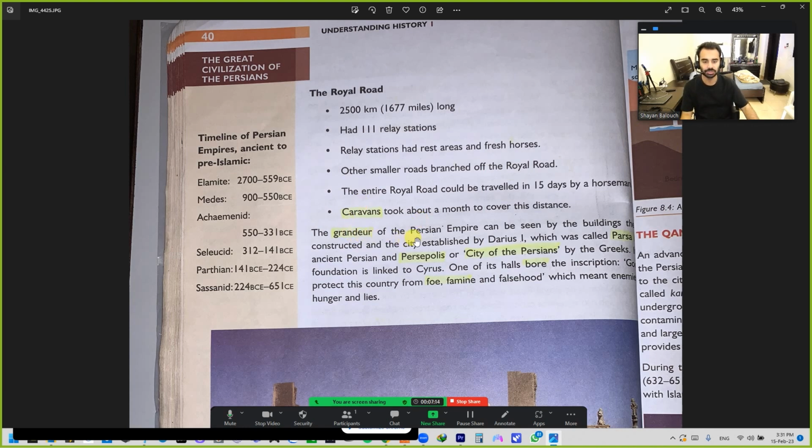The grandeur of the Persian Empire can be seen in the buildings and the cities established by Darius I, which were called Persa, ancient Persian, and Persepolis. Here they are saying that the success, the architecture, the road system, the drainage system, and their entire infrastructure could be seen throughout the Persian Empire, and especially in the city called Persa, the ancient Persian and Persepolis. That's what the Greeks used to call it, the city of Persians. And the foundation is linked to Cyrus, of course. One of its halls bore an inscription: "Go protect this country from foe, famine, and falsehood," which meant the enemy's hunger and lies.